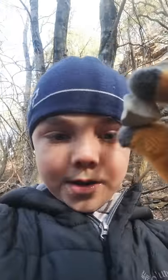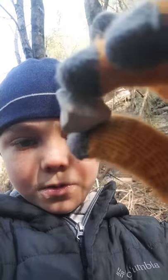Hey, Kason! I found a white rock. Okay, I found a white rock. It doesn't look that white, but it's really white. So I found that's just cool. I'm gonna head back.